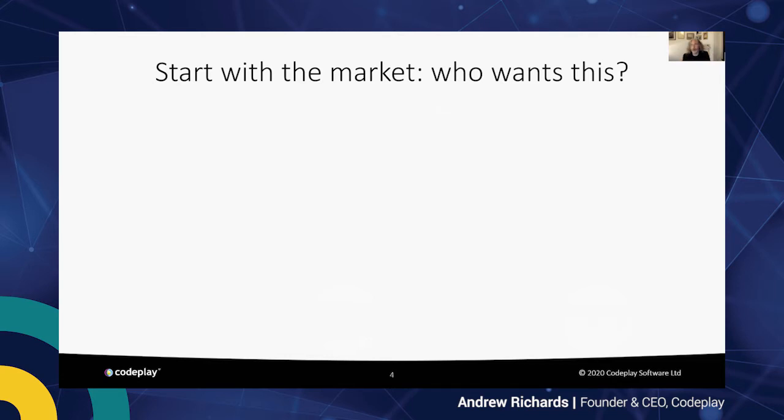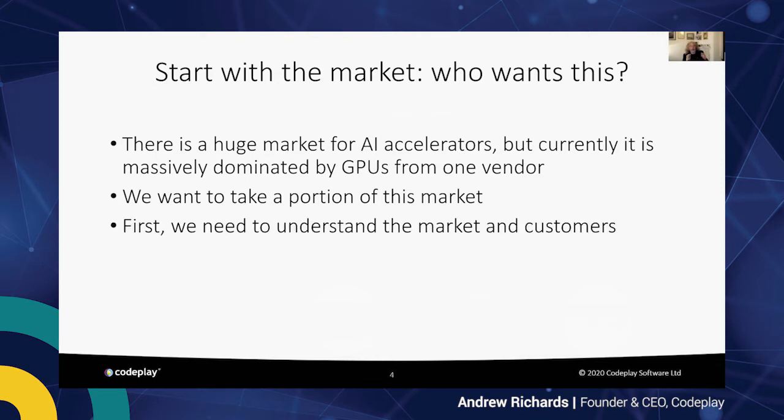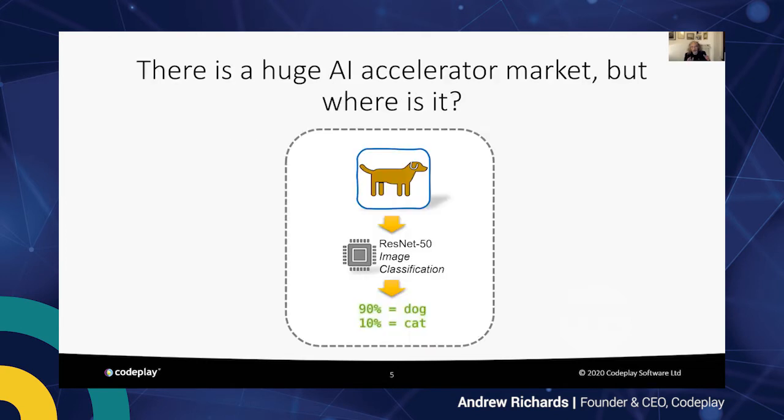So let's start with the market. So who would want these accelerators for AI? So there's a huge market for AI accelerators. There's people who want to accelerate AI. There's lots of use cases for it. But currently it's massively dominated by GPUs from one vendor. So if we want to build a chip that's going to take a portion of this market, first we need to understand the market and the customers, what they want. And then we need to define a product that customers will buy. And then we need to build that product. So I'm going to rush through quite a big process.